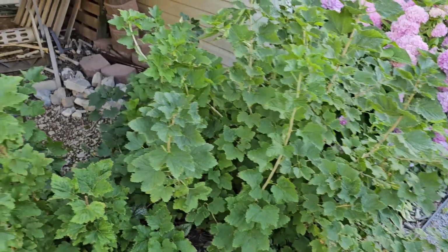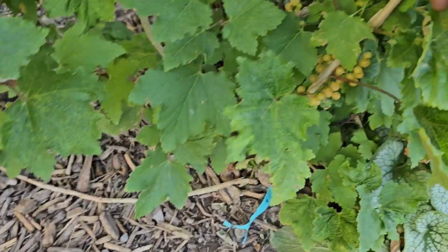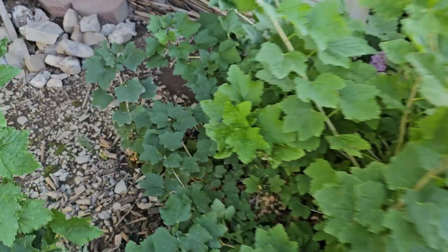So I have a pink champagne currant here. This is a Primus White. The Primus White are not ready yet. They're getting really close, but they're still not very good tasting. So I know they're not ripe.